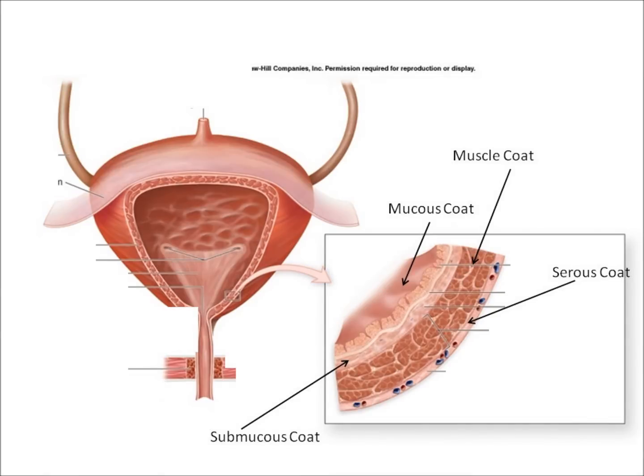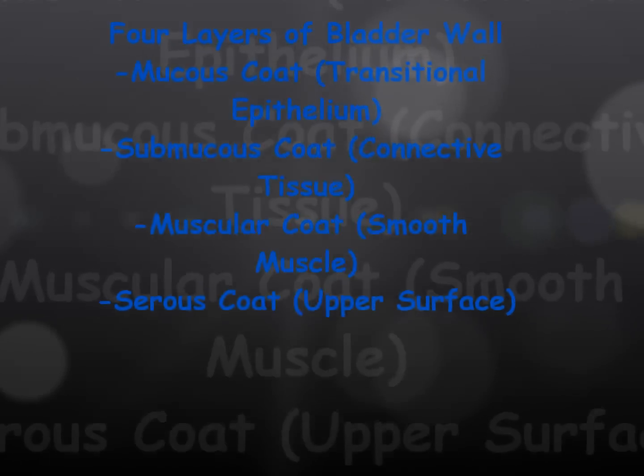It contains the detrusor muscle, which forms the internal urethral sphincter, which is under involuntary control. Contractions of this muscle prevent you from peeing in your pants. The outermost layer is the serous coat. It is only found on the upper surface of the bladder.